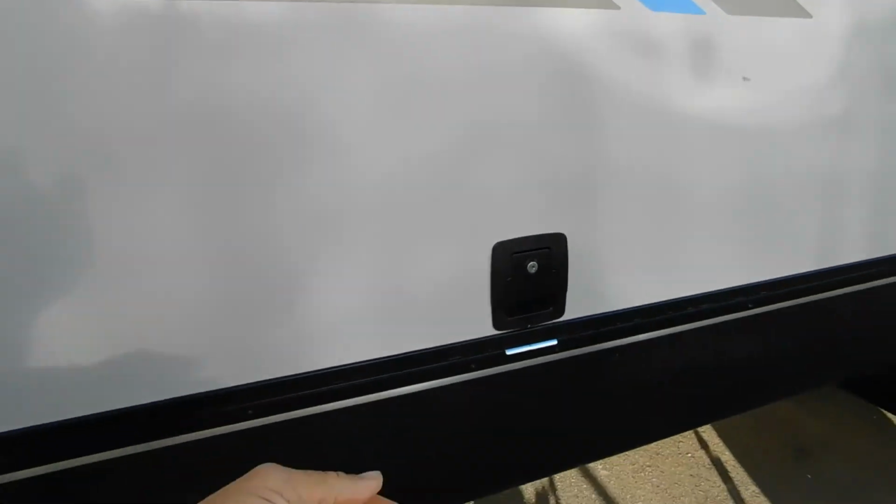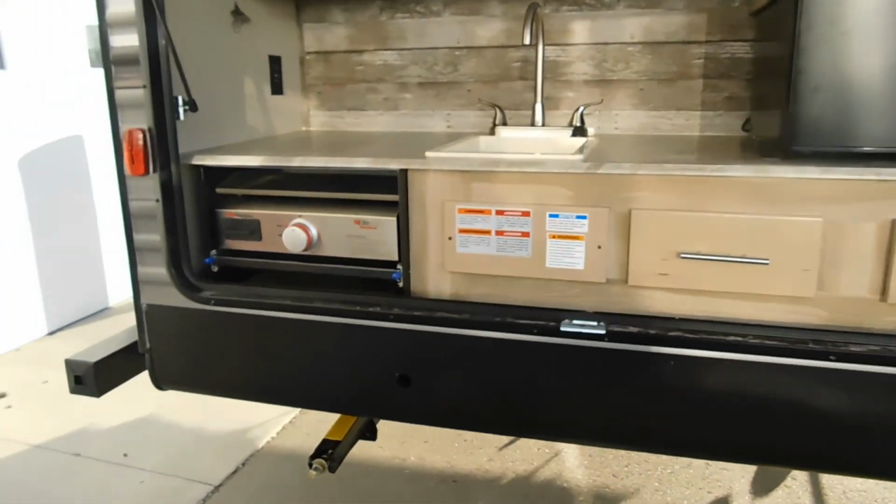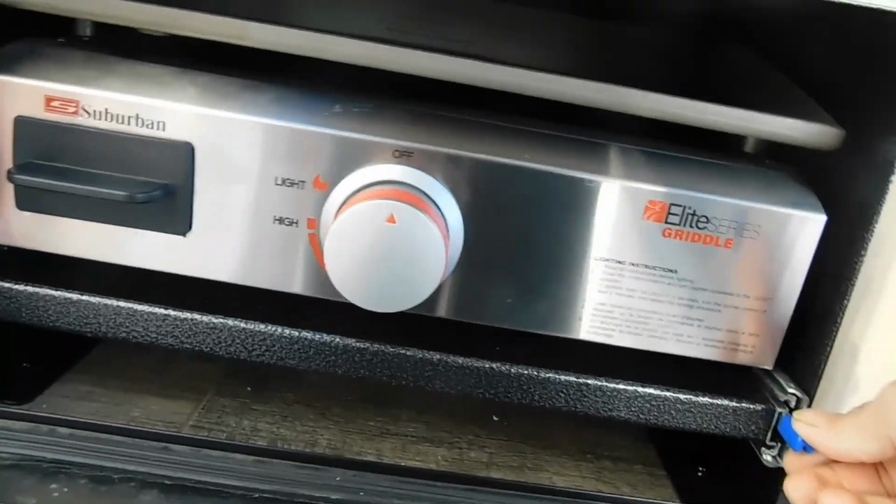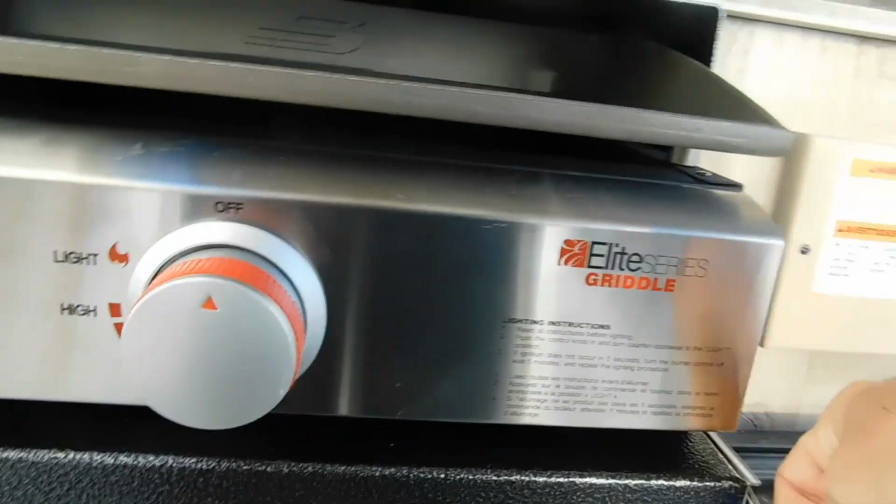And your outdoor kitchen. You have this grill here, so just press down on both of these to bring it forward.